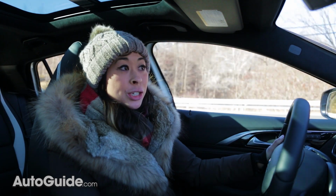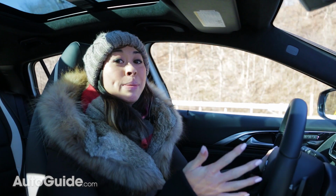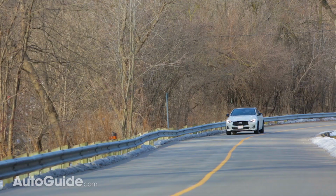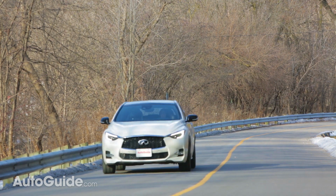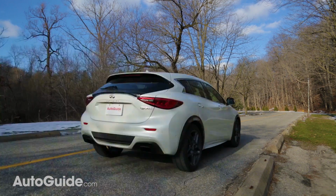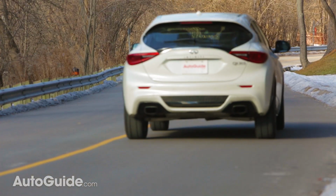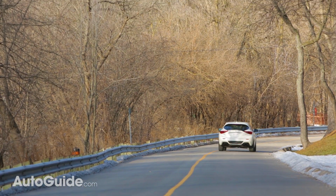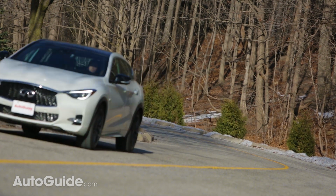That sportier suspension does make the ride a little bit more choppy in the city, but it does mean that it is better in corners, which is an okay compromise in my books. The weird thing about this top-of-the-line QX30 Sport is that it isn't available with all-wheel drive, which seems like a missed opportunity. You actually have to level down to get all-wheel drive. I figure this was a move to keep price in check, especially because this Sport model has so many other features. I can imagine it getting pretty expensive if it had all-wheel drive.